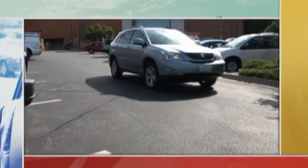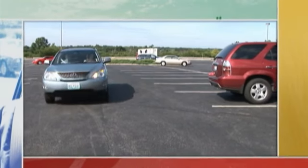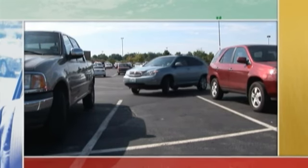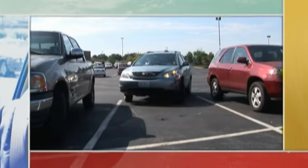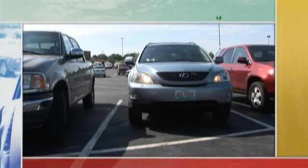Molly is attempting angle parking. In order to do so, she must leave at least 5 to 6 feet between her car and the other parked cars. Once she finds a space, she must signal and drive forward until she sees the center of the parking space. Once she comes to a stop, she should straighten her wheels to make sure she begins backing out straight when she exits the space.